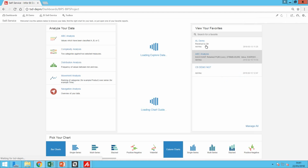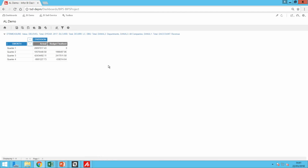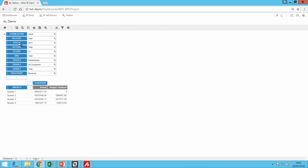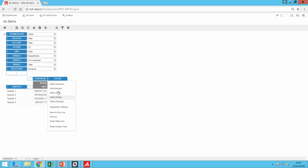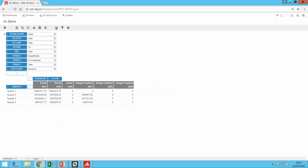Just to show how easy this can be, you can start off with a very simple set of data, and we can enrich that a little bit. Let's bring down year onto there, and we'll choose a couple of other years as well. Select elements, just a couple of clicks. Let's bring in 3 years, 2016, 17 and 18. There's not a massive amount of data there, so I can say, you know what, just zero suppress that for me.